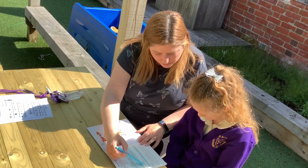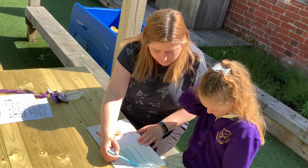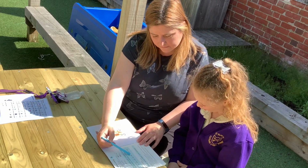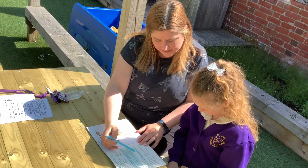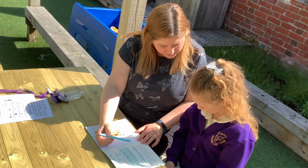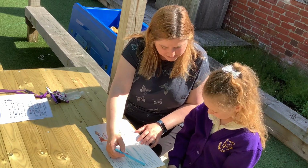Now we're going to look at some of the common exception words that we will come across in this book. Of, to, the, into, said, are, there, were, one, water. Fantastic, well done. And then we're going to look at some of these words. These might be a bit difficult, so we're going to have a look at them. And if you don't know what they mean, then we'll talk about the meaning of them.